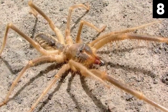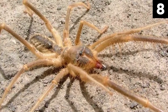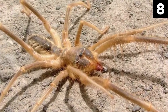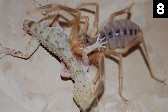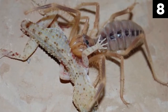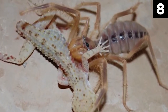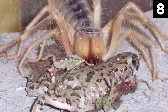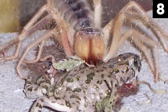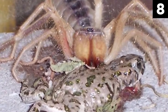Number 8. Nope. What has 8 legs, is half a foot long, and jaws that are literally a third of its overall body? Camel spiders. Most commonly found in Middle Eastern deserts, these spiders not only eat other bugs, but they also prey upon lizards, birds, and even small rodents. Their jaws use digestive enzymes that literally dissolve their prey's flesh into liquid as they chew.